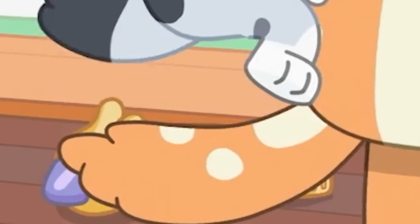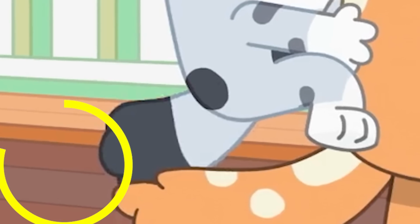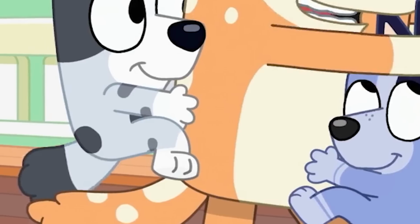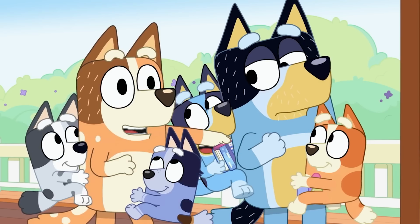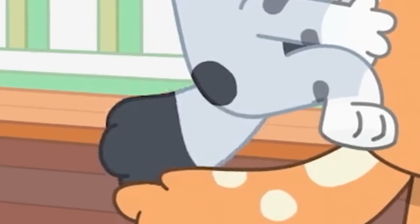But if you keep watching the episode, you'll see that in the very next scene, the toys simply vanish as if someone put them away, which is impossible considering the whole family is playing together, leading us to conclude that the animators forgot to place the items back in the scene. Tell me honestly, did you notice this mistake when you watched this episode?